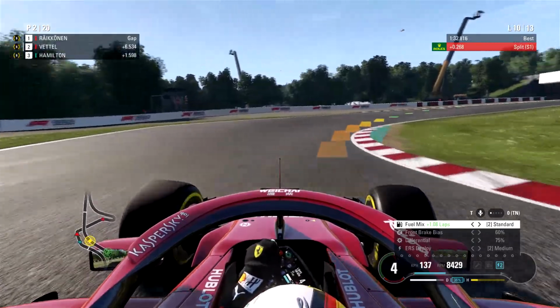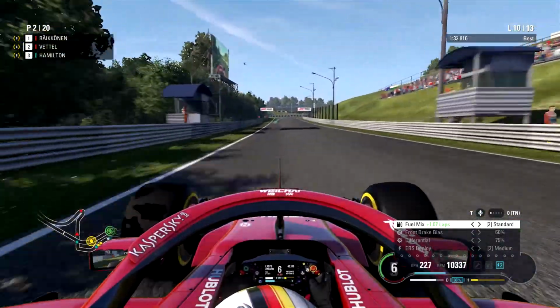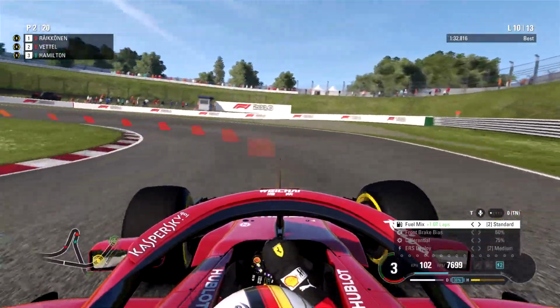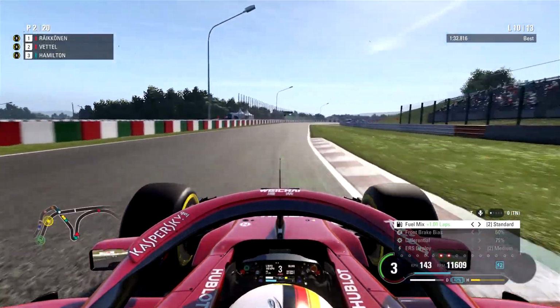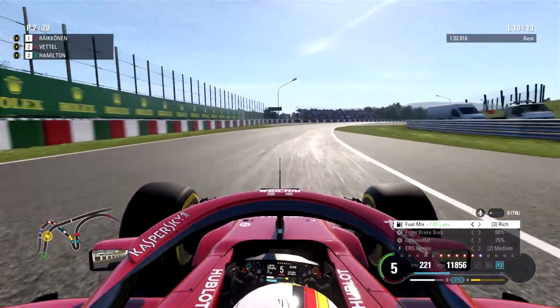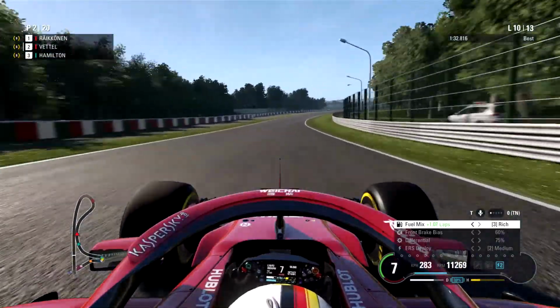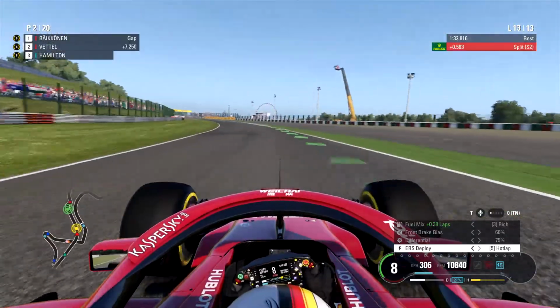But I think we are not going to chase Raikkonen because first, it's a little bit far, and second, I don't want to risk. I just want to bring it home. I just want to maintain this Ferrari 1-2. We are in a very good position, and I'm very pleased with P2. So it's just bring it home, not pushing. We built a gap over Hamilton. We broke the DRS window. So it's just bring it home. And that's what we did.